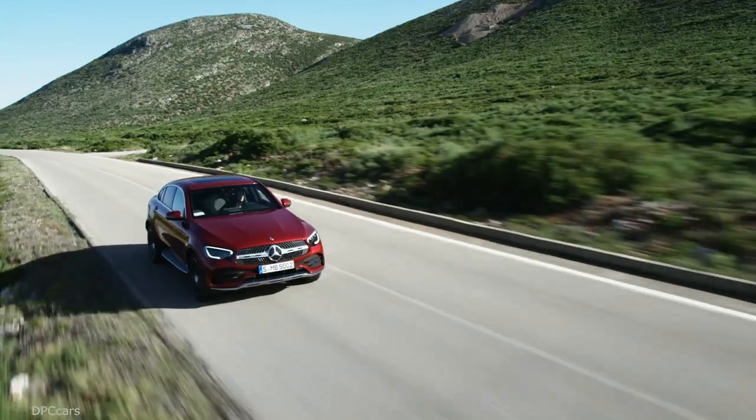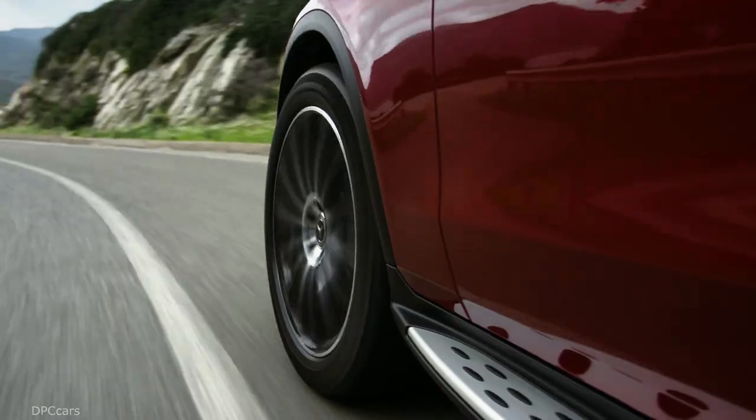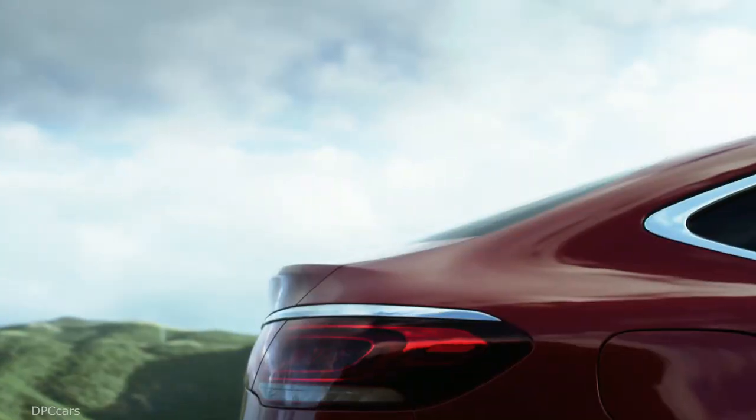That's a 14 horsepower bump from the current model, and should be enough to accelerate the new GLC to 60 miles per hour in roughly 6 seconds.